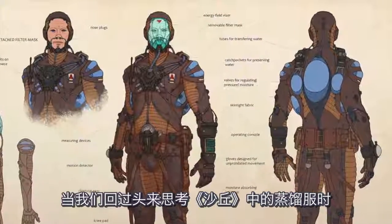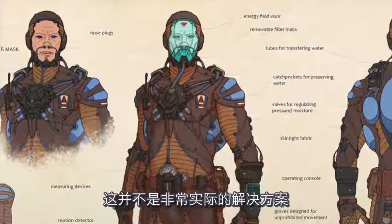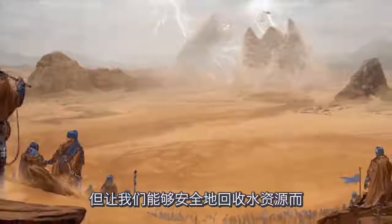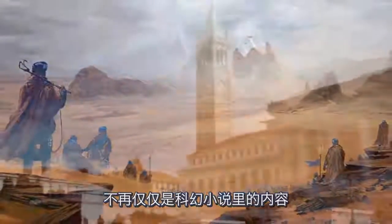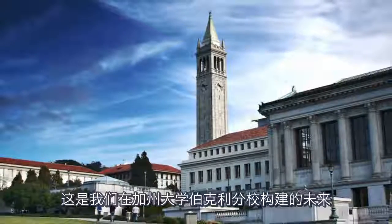When we come back and think about the stillsuit in Dune, we realize it wouldn't be a very practical solution for people living in a dry city. But an unobtrusive system of technologies that allows us to safely recycle water is no longer the stuff of science fiction. It's the future that we're building here at UC Berkeley.